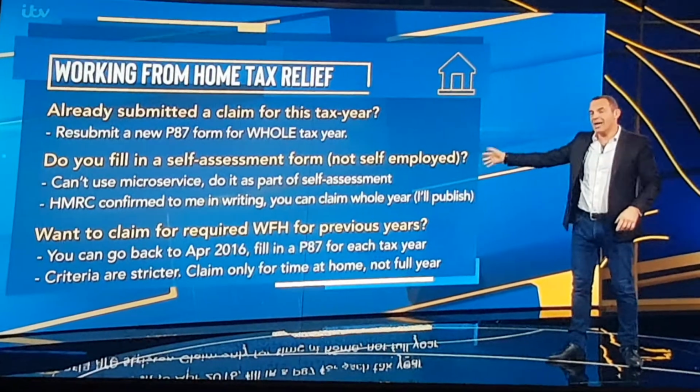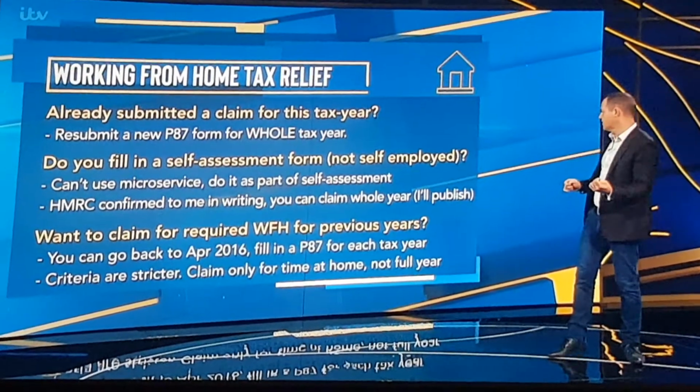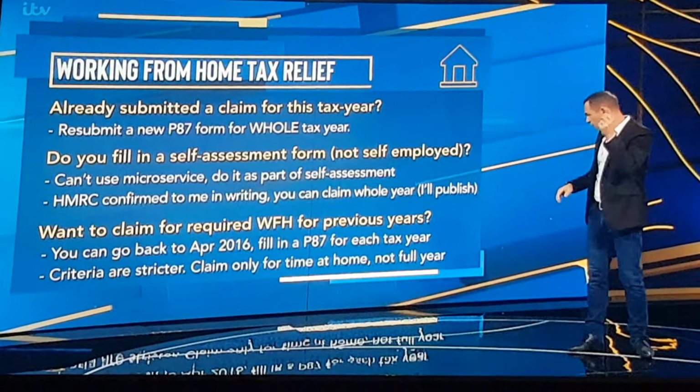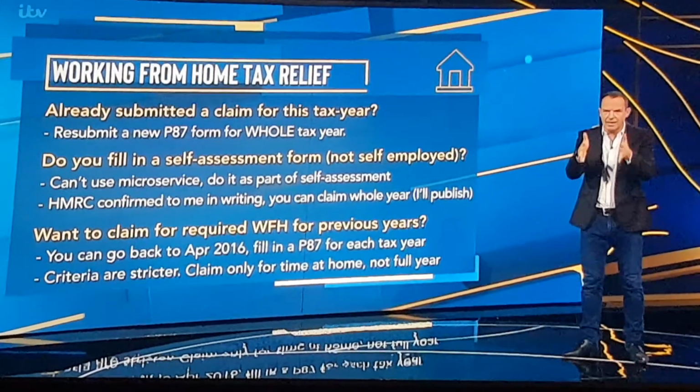And finally, you can actually claim back 4 years of this if you were working from home previously. You'll need to fill in a P87 form for each tax year. You can't use the microservice for this, but the criteria are stricter, and then you don't get to claim the whole year. You can only claim for the time that you are at home, and it is a bit trickier. So that's it. If you've been working from home, as millions of you have been, get onto this microservice and claim, provided you've had additional expenses, and provided you were required to work from home.